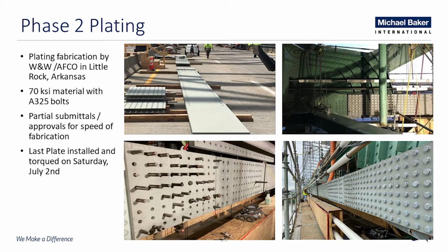The phase 2 plating was, again, designed to be fully redundant over the full 150 foot length of the repair. Fabrication was 2¼ inch grade 70 plates done by AFCO, and all in all, it took about 10 days working around the clock to complete the phase 2 installation.